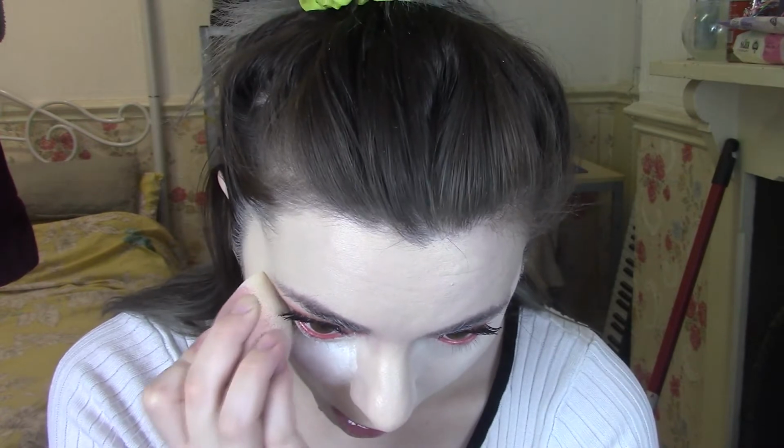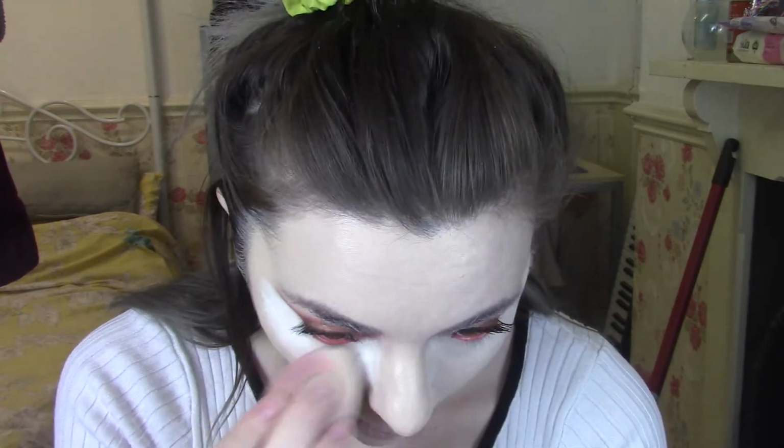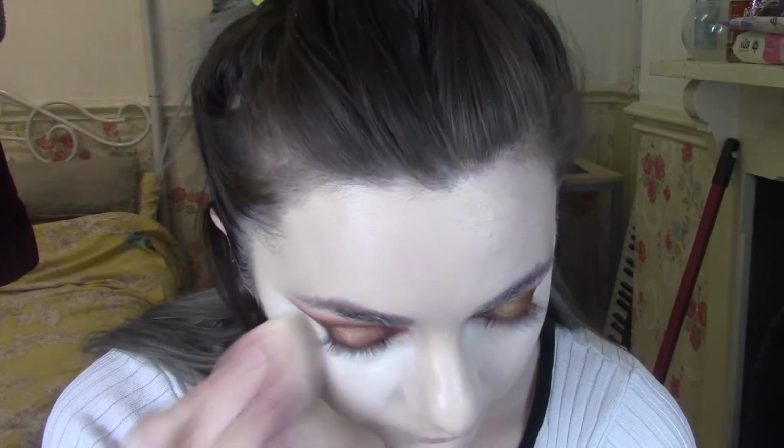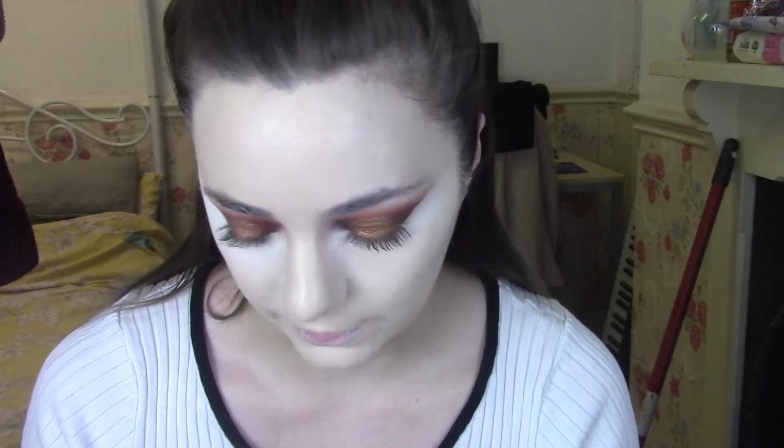So we're going to use the iHeartRevolution one on the other side to set my under eye down. This one does essentially do the same thing, but as you can see, it is a lot thicker, the consistency, whereas this one kind of blends into your skin a lot more. But once you've dusted away the excess with this, it will end up looking pretty similar.